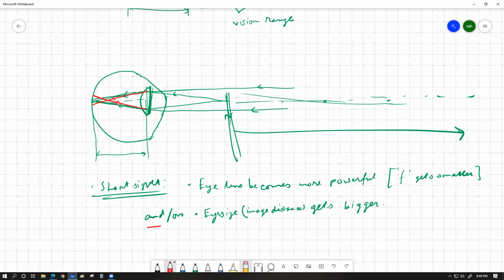Let's say the green shape was the original shape of the eye. Let's say the lens is still working okay, so light rays are still following the green lines over here. But for some medical reason, for some problem of the eye, let's say the eyeball size got a little bit bigger. So the retina, which was supposed to be right over here, has now reached up over here.